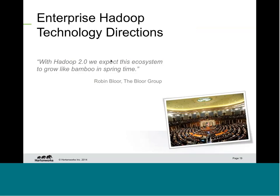Right, so that's the backdrop, right? So where does Hadoop fit? How vibrant is the ecosystem? So really a lot of folks are leaning in. What's the adoption path look like, right? What are the successful projects that are leveraging the technology in a very pragmatic way? What's their path to success? Now I'm going to spend really the rest of the time on Enterprise Hadoop technology directions.